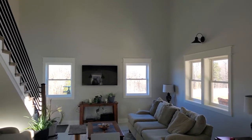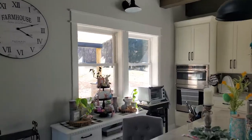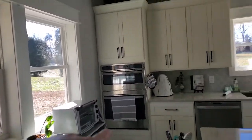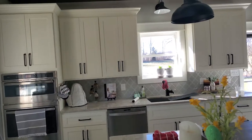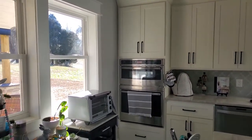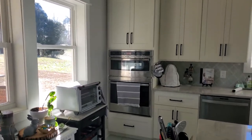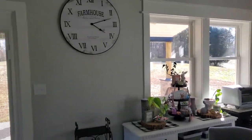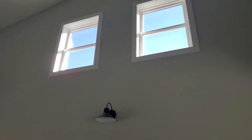Then I'll pan around here to the kitchen area. So here's the kitchen area. So it'd be those two and then this one here. So all together, there's 9 total. 7 of them will have the shutters, and the 2 up in the loft area up there will be the honeycomb blinds.